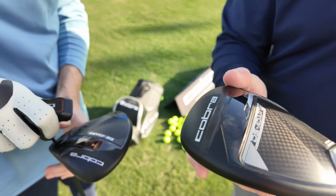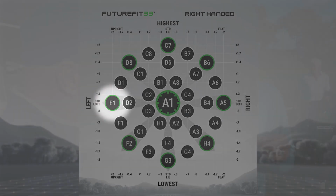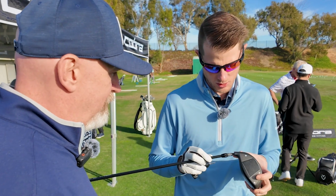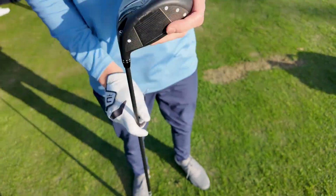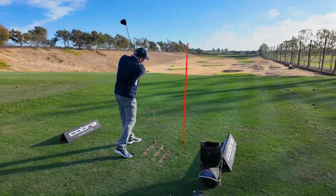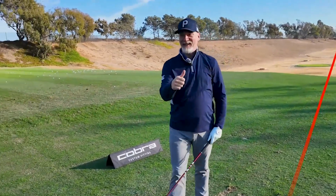Some adjustments here. So E, it's not necessarily shutting the face, it's actually making the driver more upright, which changes where the face points. So E1, you're going to see when you set this down, the lie angle of it, so how it sits on the ground, is going to be a little bit more vertical. All right, try that one. There it is. That's the one.